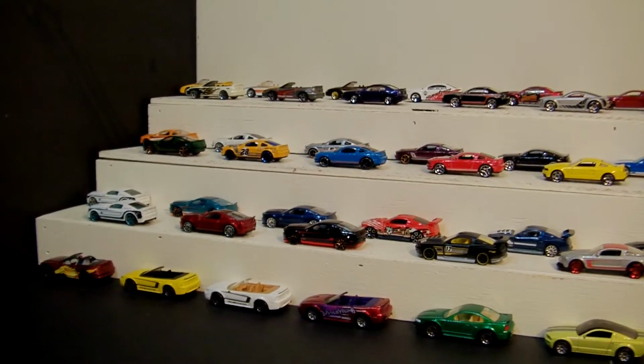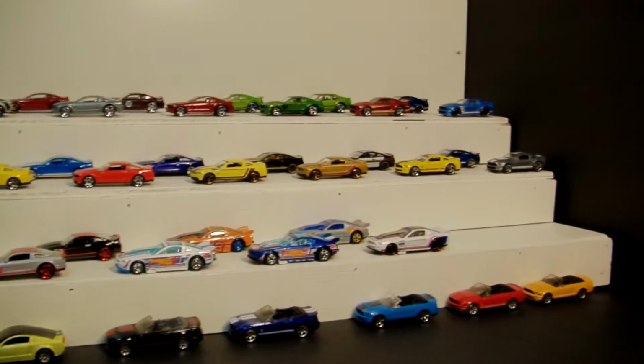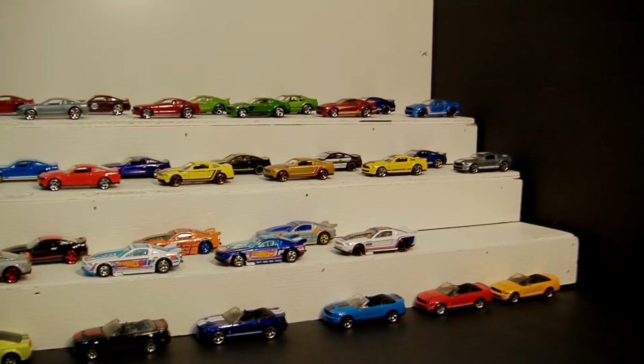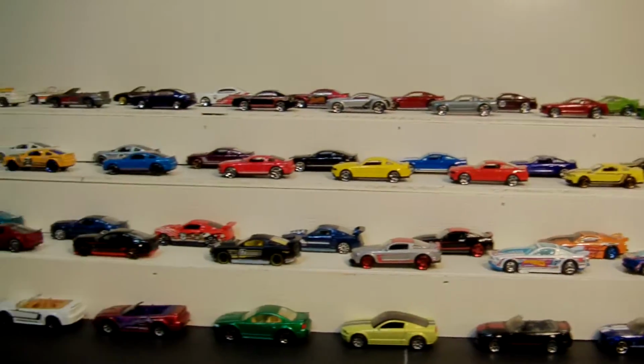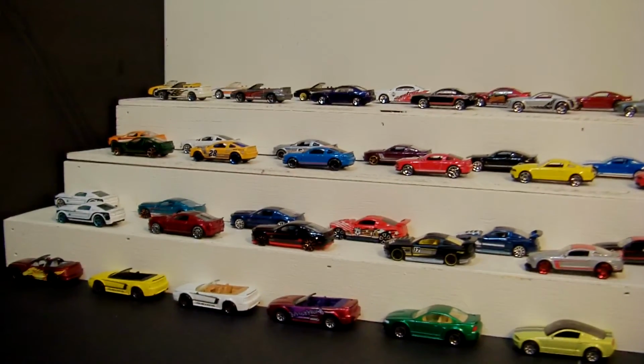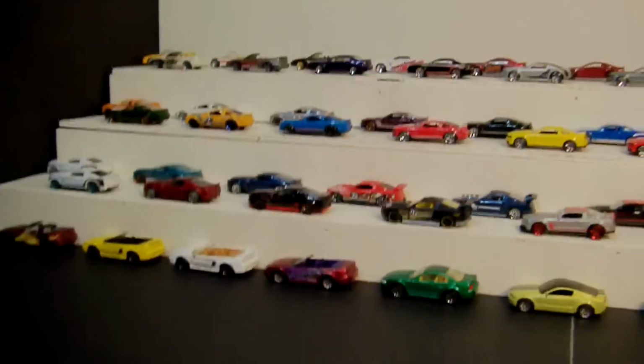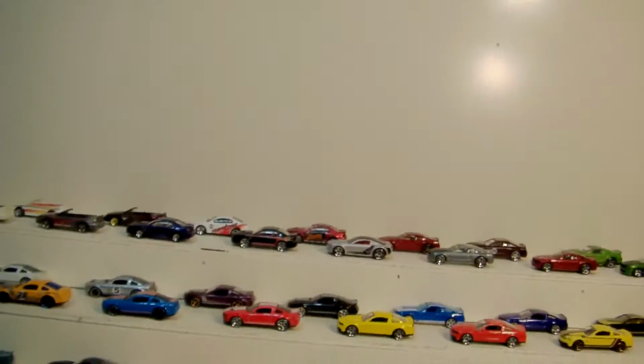So anyway, here's the second portion. Not as many as the first one. The first one had 98. This one has 67. So we're looking at 165 total. And these are all 165 unique castings. I might have a couple here and there straggling. I just can't find them. But anyway, let's take this off the tripod there. Alrighty.